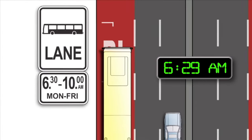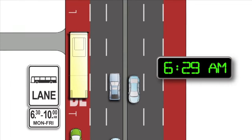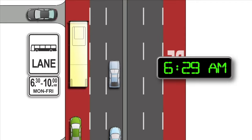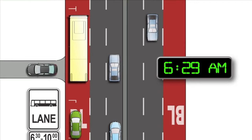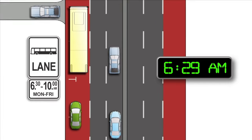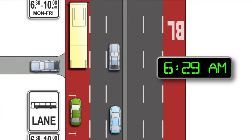Some bus lanes are part-time and only operate during peak hours. You can tell by the bus lane signs on the side of the road that show the times. Some bus lanes are also coloured red to remind drivers that they are a bus lane.